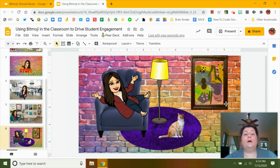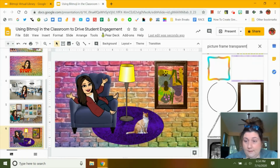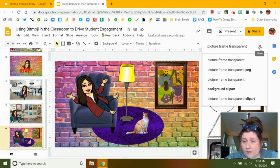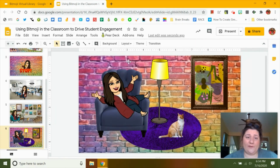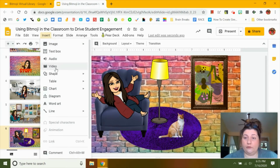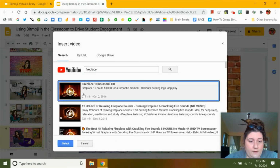Now, let me show you how to add an animation. That's our next kind of jazzy way to add things here. With animations, you can do a couple of different things. The easiest way that I have found is you can actually insert a video, and that will let you upload some type of an animation like the fireplace, for example, and it goes through YouTube. So I'm going to type in fireplace just as an example. And here's one.